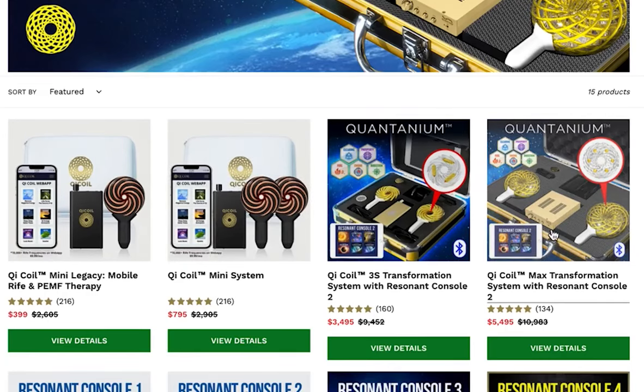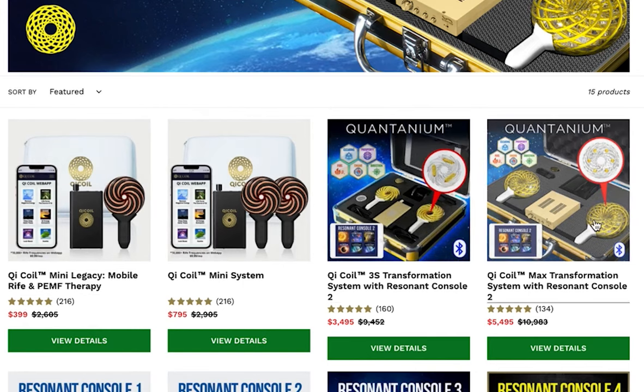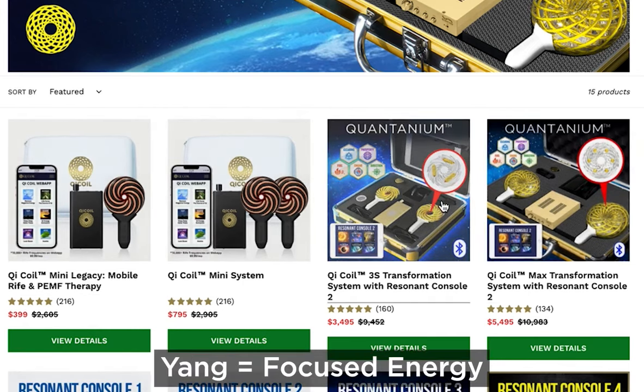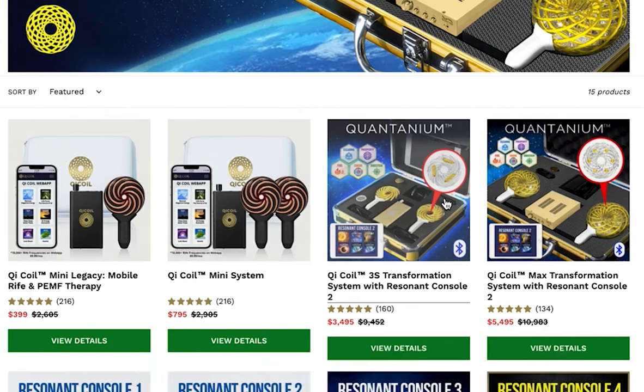One more important difference between the minis and the professional systems is that the mini systems only come with yin coils, whereas the professional systems have yin and yang coils. Yin coils have a relaxing effect, whereas yang coils have a focusing effect. Both types of coils can give you energy. It's just a different feeling of energy. Most people need yin because most people are stressed out and tense. People need yin coils more often.